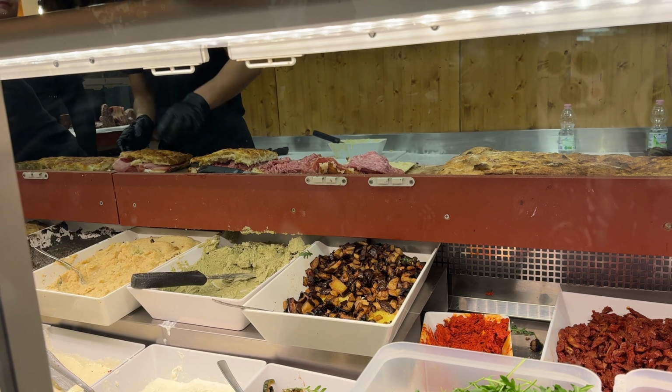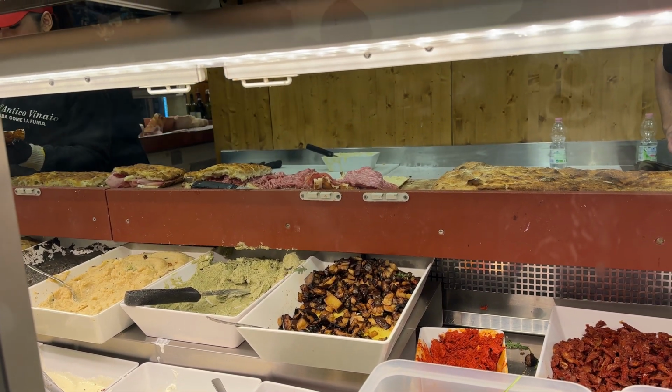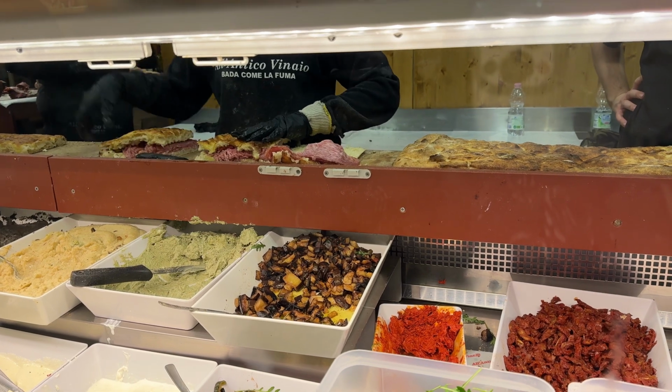Anyways, I can't remember how much it was, but it was really big. And at the time, I was thinking, that's really good value for what it is and how big it is and how good it tastes versus how many euros I paid for it.